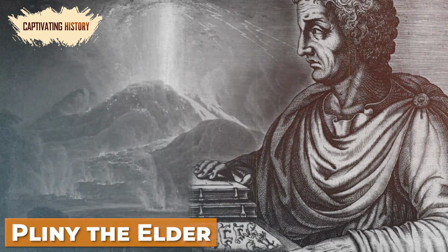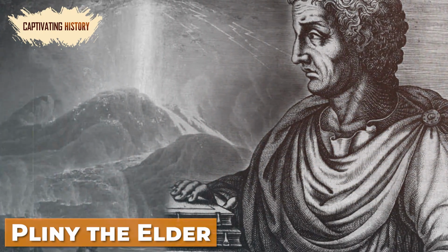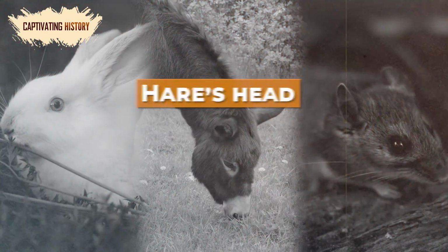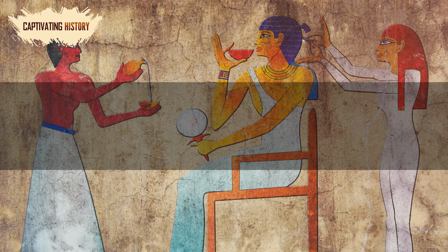Roman toothpaste contained a host of other unusual and pretty gross ingredients alongside human urine. Pliny the Elder, a Roman naturalist and naval commander who died trying to rescue people from Pompeii when Mount Vesuvius erupted, recommended using the ashes of a hare's head and donkey teeth mixed with mouse brains. Lovely! Number 7.